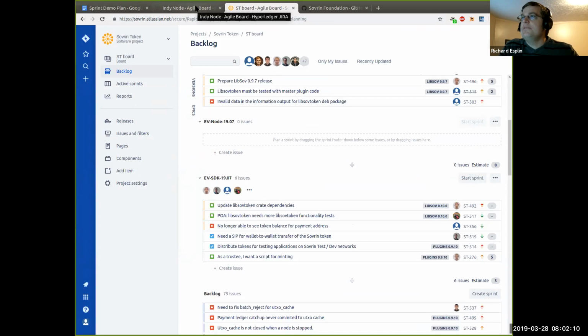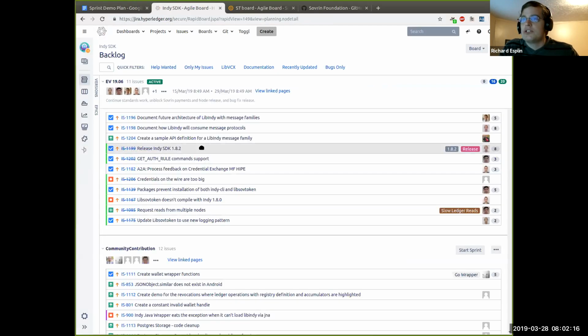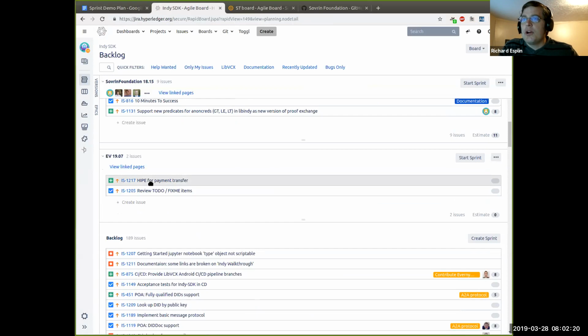On the SDK side, we're also moving towards focusing on tokens for the next little while. So we do want to get the HIPE for payment transfer ready. Wallet-to-wallet payment transfer, or SIP, there's a libnullpay API for payments in Indy, and we want to understand how to do payment-to-payment transfer there. And then the actual implementation is for the Sovrin network with the Sovrin token.